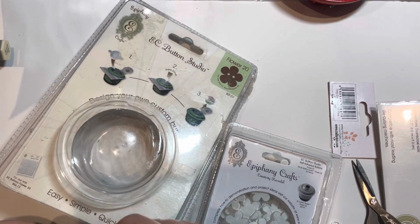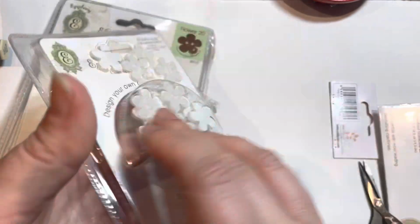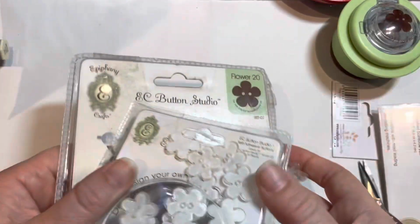£5, which you might think sounds like quite a lot, but you've got the little buttons in there, and that could be useful for paper crafting projects, or I might even attach them to items of clothing that I have got. So that's kind of a random purchase, but that is what it is.